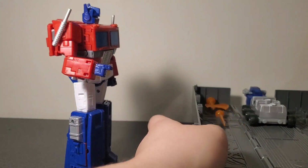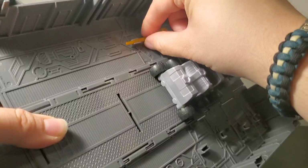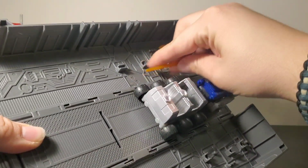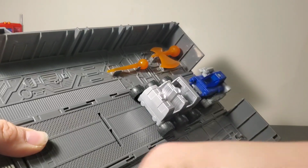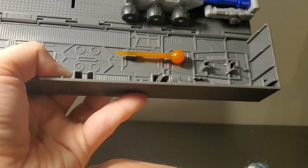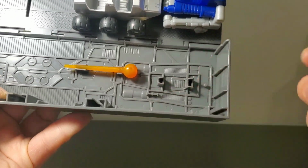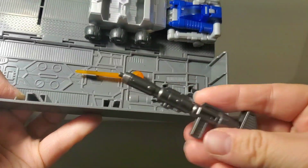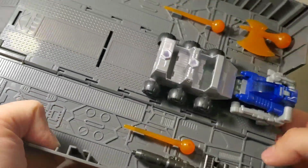And like I said, there is storage in the trailer for both of these items. There's another blast effect piece included that just goes onto this clip and this clip, which holds the front and the back of the ball of the blast effect. Same thing down there. Then there's this tab right here. It's very hard to see because it's all gray plastic, but there's a slot on the side of the Ion Blaster that you can just plug that into and it'll stay just like that.